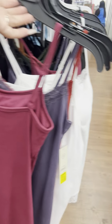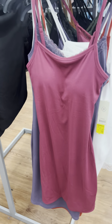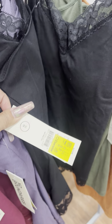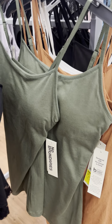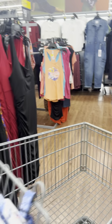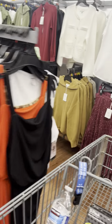They do have these, I believe they're dresses right here. These are for $4. They have this one with the lace right here, and all of these are marked for $4. They do have several colors over here. These are shirts over here, and they have lace on it. And then they also have these in green, rust, white, but they do have several over here. So I'm gonna come back around over here. I did see some other markdowns over here.